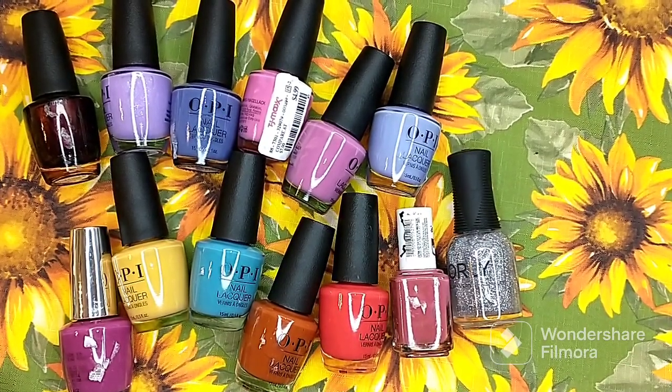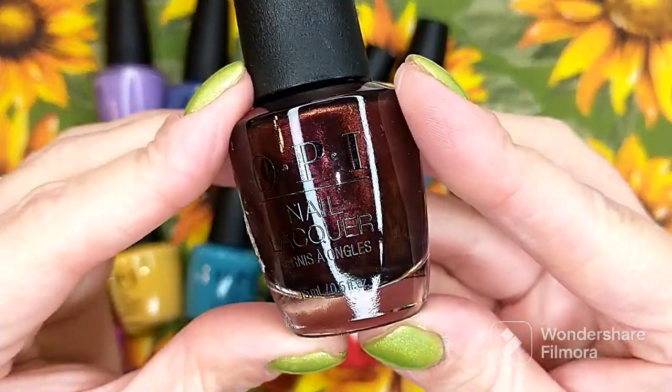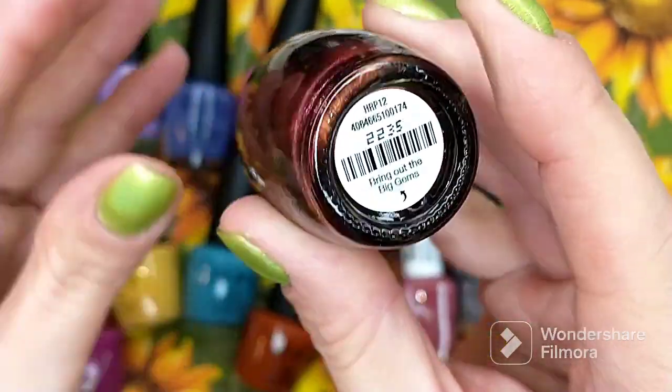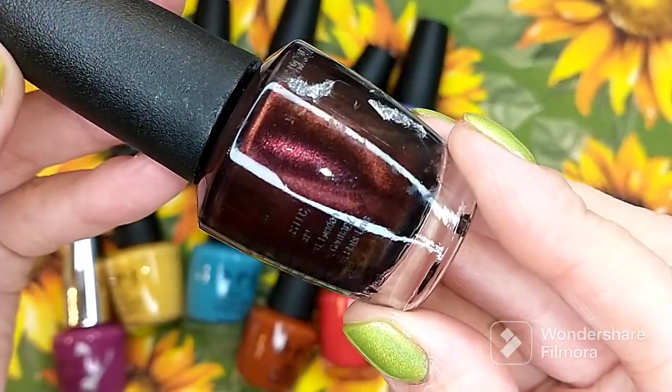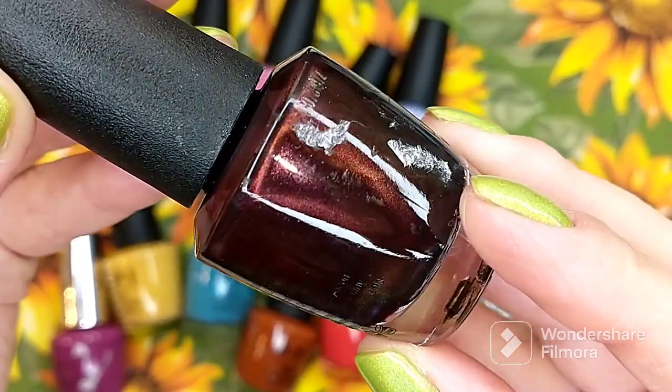I have a TJ Maxx haul to share with you. The first one I have is this polish. This is called Bring Out the Big Gems. This was part of the Jewel Be Bold collection, which I think came out last year in 2022.